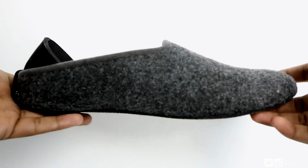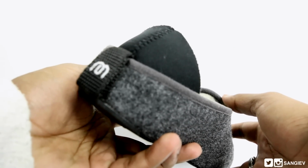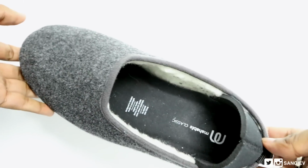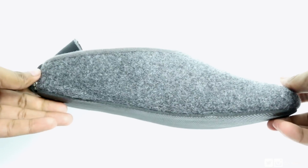They come in 3 different styles. You've got the classic, which are these guys. Comes in a variety of colors, both the slipper itself and the detachable rubber sole. Then you've got the summer, which is obviously more of a lightweight material, and then luxe, which, as the name and title would suggest, comes in a more luxurious finish.